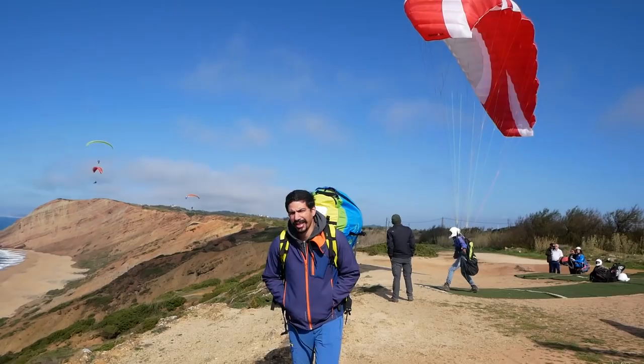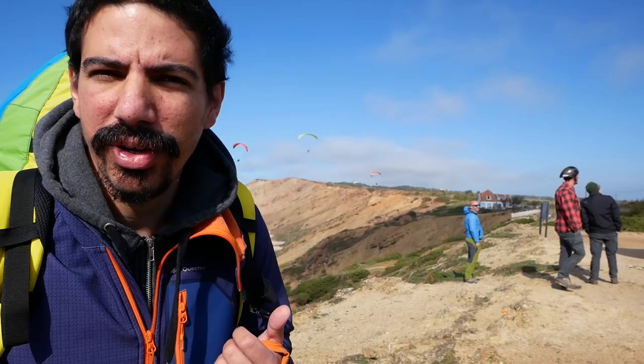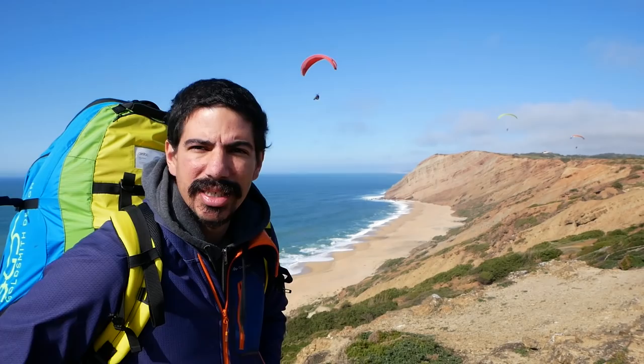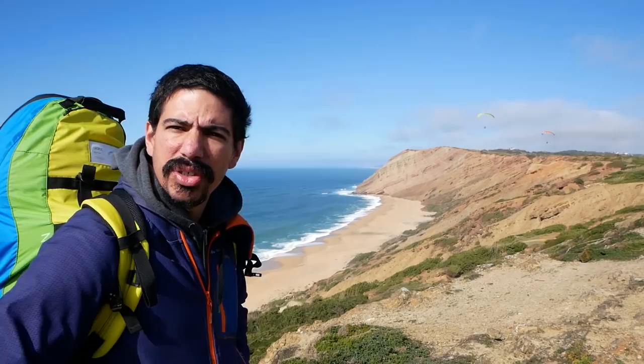I was just talking to some of the guys and turns out it's a little bit strong, it's 28-30, but I was just told there's a little lower takeoff that we didn't know about, where there's a little bit less compression and less wind. Because this is a full-size wing and I usually fly with yours, which is a little bit smaller, I might just take the opportunity to check that one out.